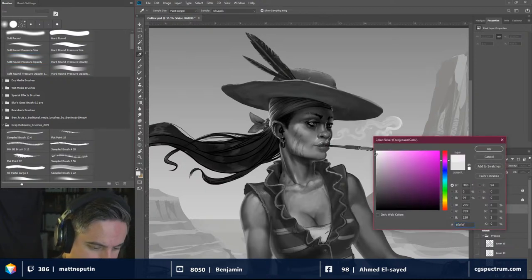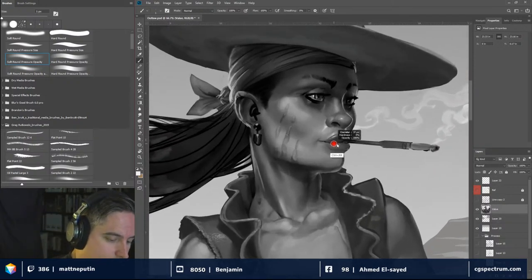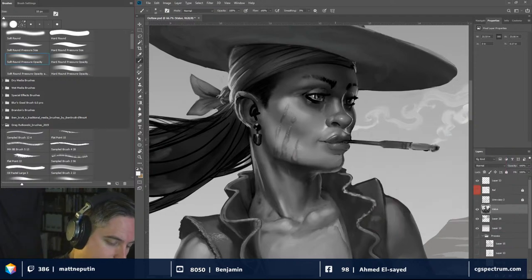I do want to draw attention more to the face, so I'll hit that with a lot more of the brighter values. So maybe I'll reserve a bit so that if I decide at some point I want to overexpose this, I can always get in there and do that.